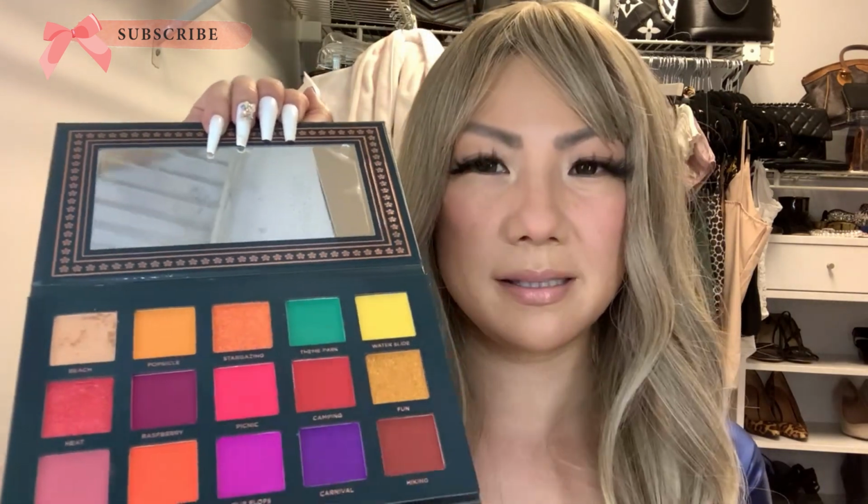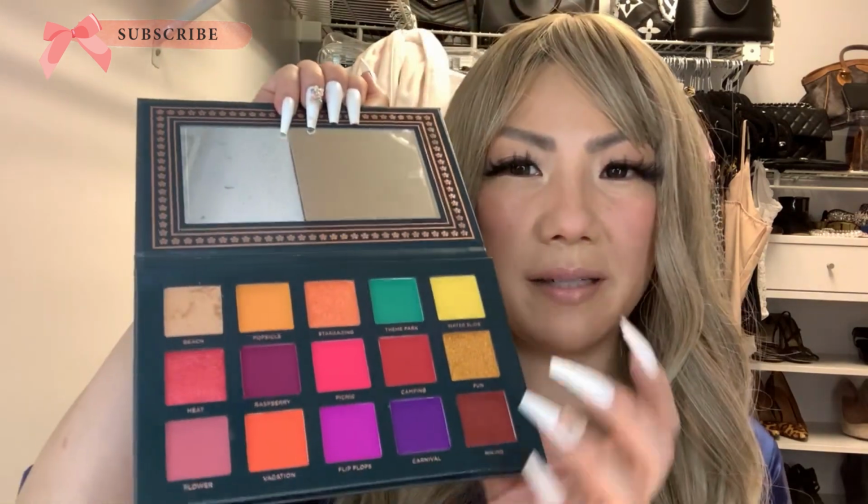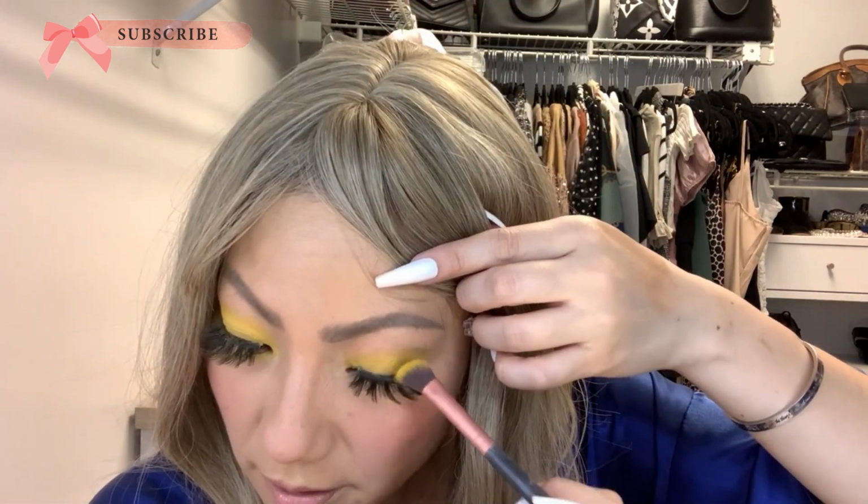I'm kind of feeling these two colors. So I did a lot of pinks in February, so I'm gonna try something different. This color is called Water Slide. What I really want to do with this Water Slide is actually outline my entire eye. It's a lot more mustard than bright yellow, which I'm kind of disappointed about. I want it to be more yellow, of course, but not a problem.